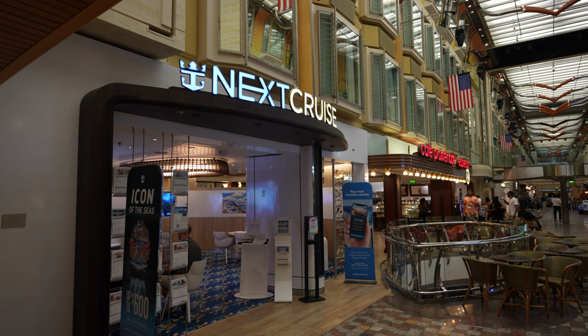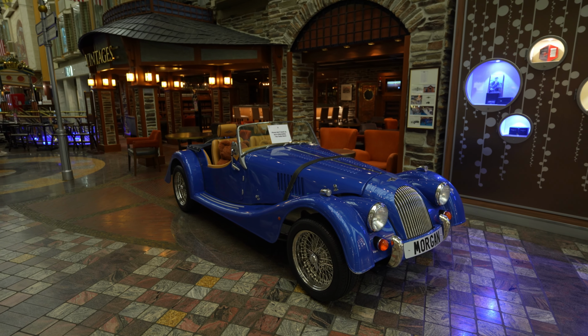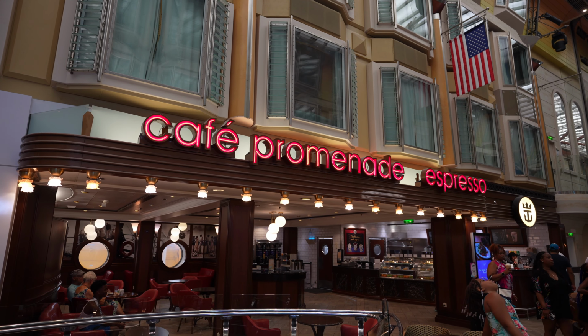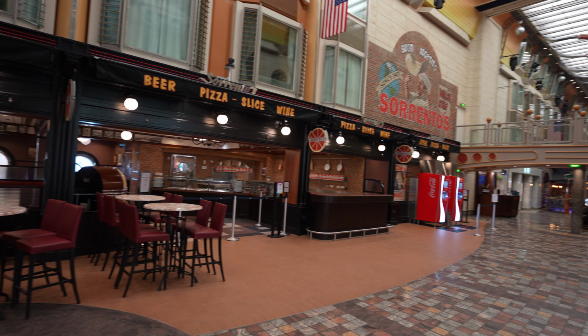They've got the Next Cruise desk, guest services. You'll find Vintages, Cafe Promenade. So this is the place to go if you want a quick snack. And the pizza place, Soriano's, is open till 3 a.m. So when everything else is closed down and you want a snack, that's the place to go.